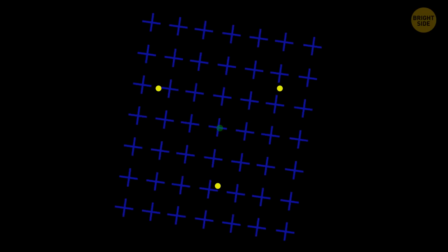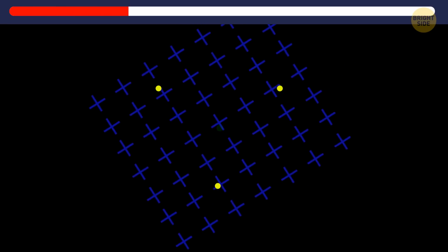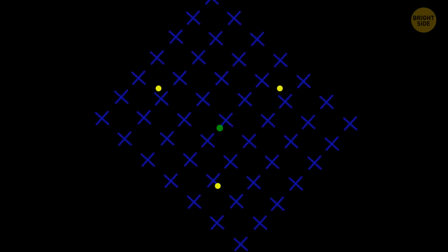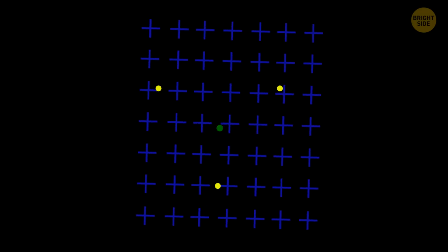Focus on the central green dot. Try not to blink for a while. You will see one or more of the yellow dots disappearing and then reappearing randomly. Here's another illusion with disappearing dots.